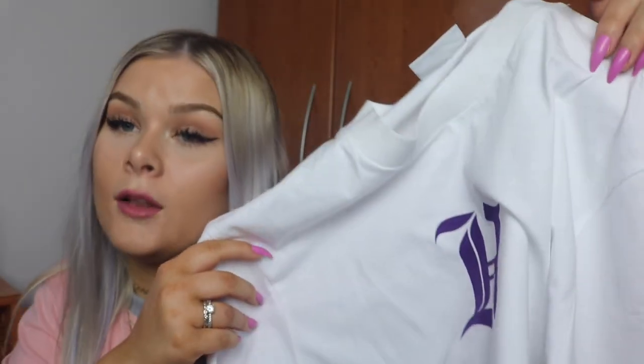Nobody really has this in their wardrobe. And that's the thing I think is really good, because it's not actually too out there, but it's something that not many people have, and I really like this.